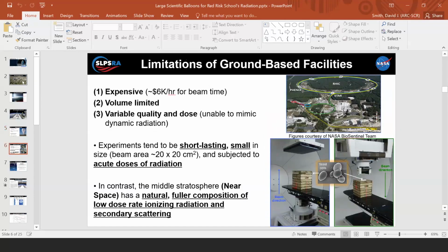So apologies to anybody I may be offending here, but I want to paint the differences between trying to do your radiation studies on the ground versus doing them in space or near space in the upper atmosphere. Depending on who is supporting your experiment, if you're paying out of pocket, say at NSRL, it's relatively expensive to get beam time. If you look at the bottom right panel, you're somewhat volume limited in what you can expose to the beam. I would also argue that the quality and dose you get is somewhat variable, and it's an imperfect simulation of the dynamic quality of radiation in space.